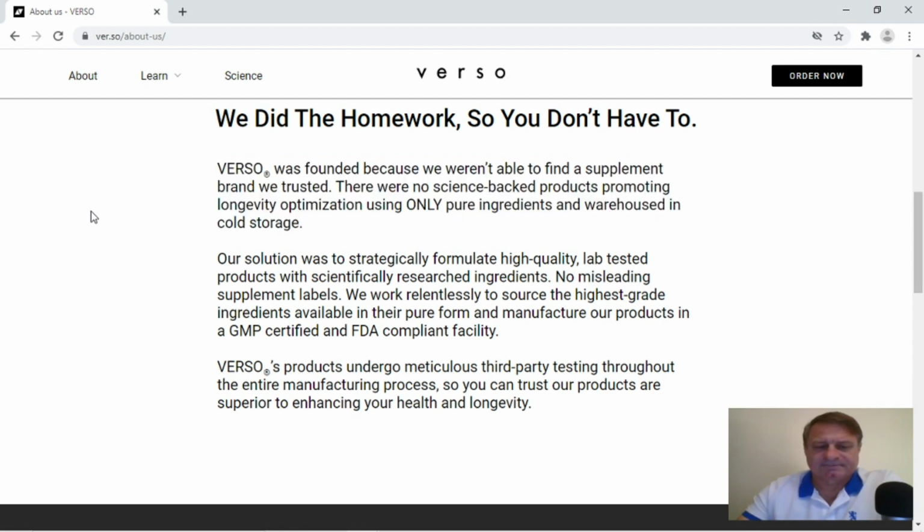So where do I start with this? Verso was founded because we weren't able to find a supplement brand we trusted. Well, you didn't look very hard. I know of 3 that I trust, and I've only been researching this for maybe 2.5 years. There were no science-backed products promoting longevity using only pure ingredients and warehoused in cold storage. Again, either they're trying to instill the feeling of scarcity, which is a well-known marketing tactic, like only so many left or only so many hours to buy this, or they just didn't look very far. Alive by Science, ProHealth, and DoNotAge.org meet all of these criteria, and we know their addresses.